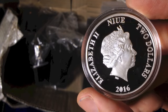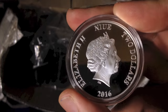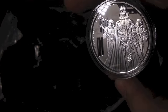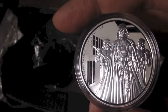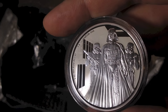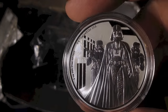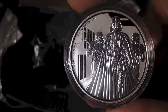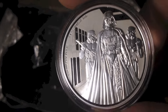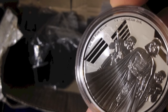There we go. Got the Queen's head on the back. And it kind of looks like it's taken from a scene out of episode 4. From the start of the film, I think, by the looks of it. But I'll just have to watch it again, because I have to, just to be sure. Not because I want to.